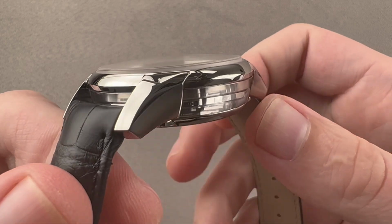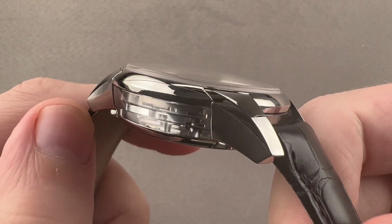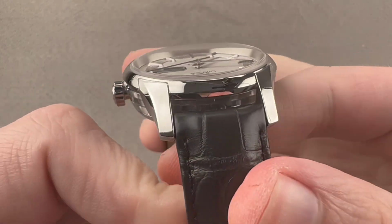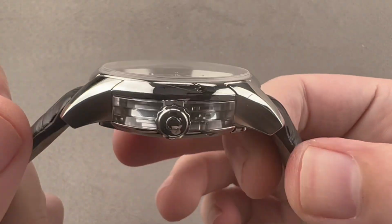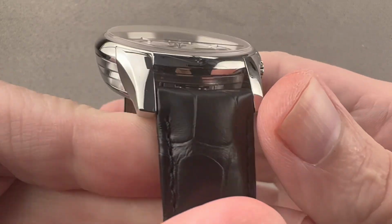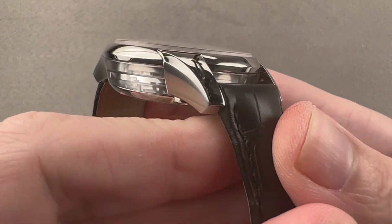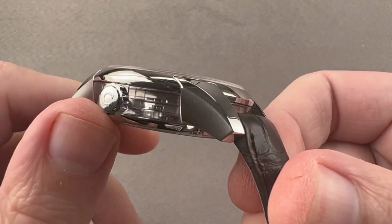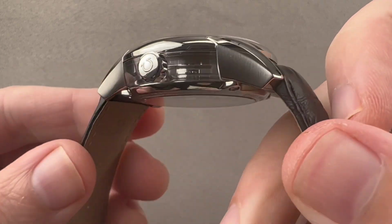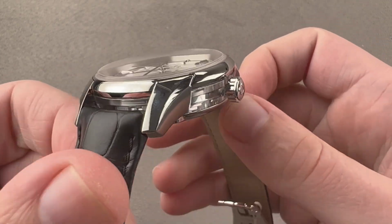The case is absolutely unique. One of the reasons the watch was called Hour Vision is because you have a broad and encompassing view of the movement through a partially sapphire case. And this was one of the earliest watches to consider sapphire as a case component and then employ it for dramatic transparency, and that's exactly what we have right here.